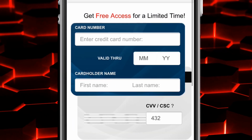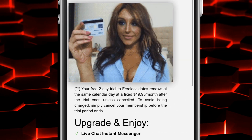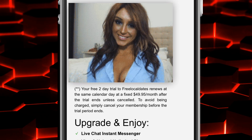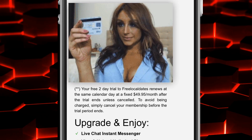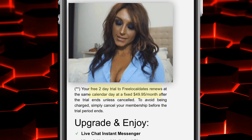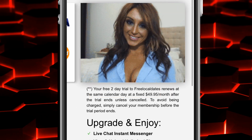So if we scroll over to the right, you can see more information. Here we have a nice lady showing us what her credit card looks like. Thank you, ma'am. Much appreciated. If you look below, you will see a free 2-day trial period for access to free local dates. That turns to $49.95 per month after the trial period. So all of the charges are way over here on the right. Your average person will never see this part of the web page.